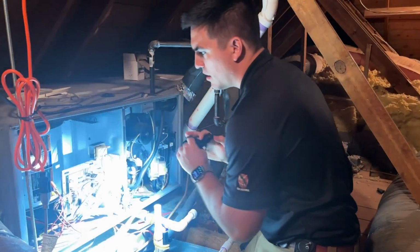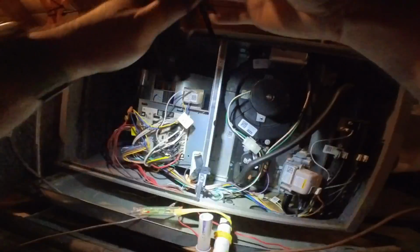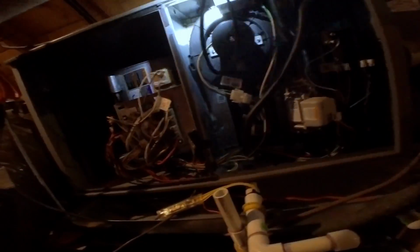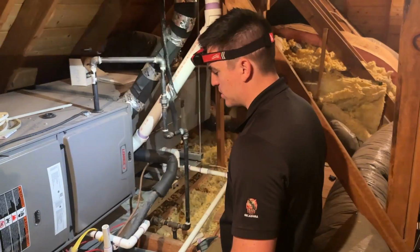Checking the blower compartment, I'm looking for kind of dust contamination on the blower wheel and inside the return. And then also it gives me access to take a picture of the data plate, which is right there. Because it was one of our installs, there's a lot of things that we can actually reuse, which is great.